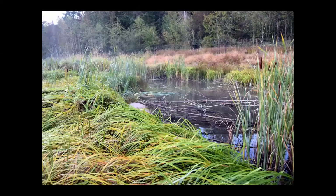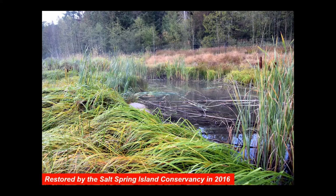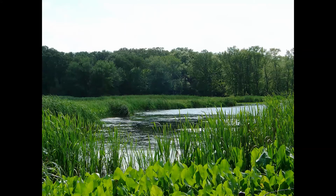Okay, let's take a look at another wetland, constructed or natural. Again, look at the diversity of plants in this wetland. Well, it was restored by the Salt Spring Island Conservancy in 2016, and this used to be a golf course. Remarkable, isn't it? Okay, we're going to make things a little bit tougher now, right here. Natural or constructed?